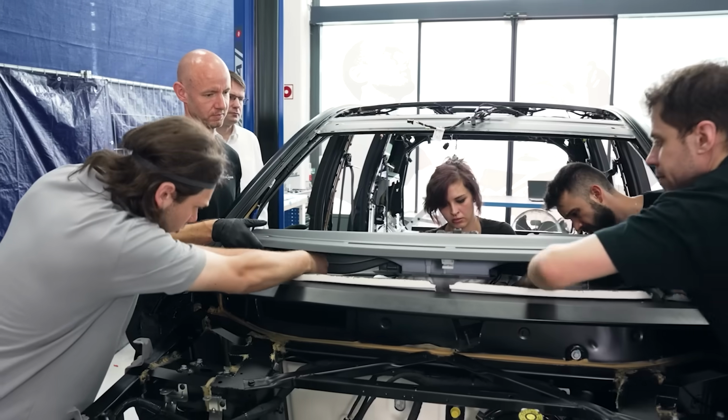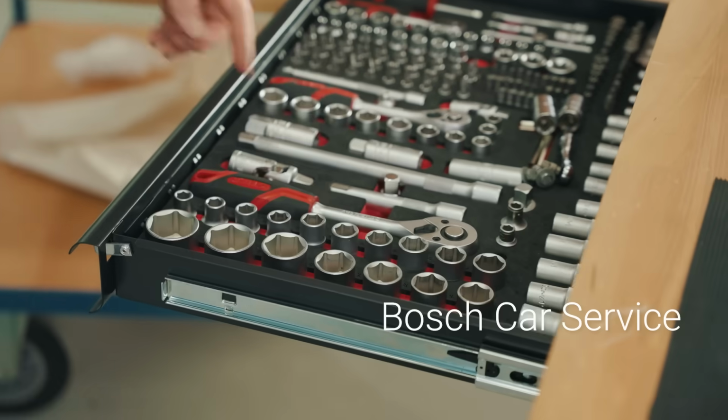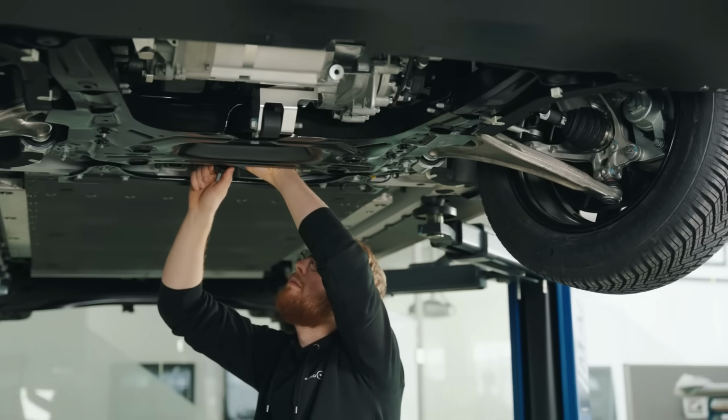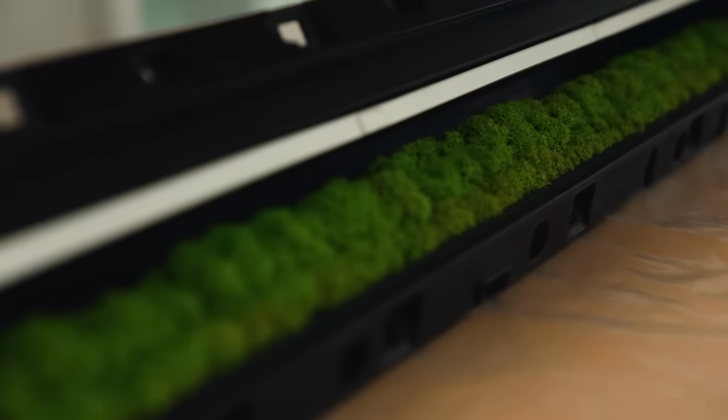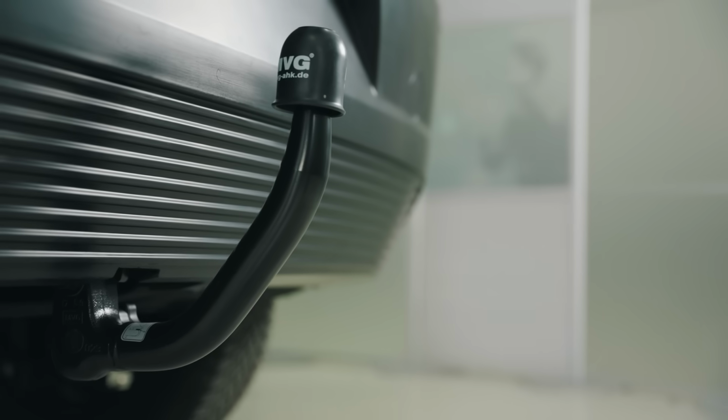And if something were to happen, you are in the best hands with our service partner Bosch Car Service throughout Europe. Oh yeah, it is deliberate that there's no ashtray. It does come with real moss though, and trailer coupling is also available on request.